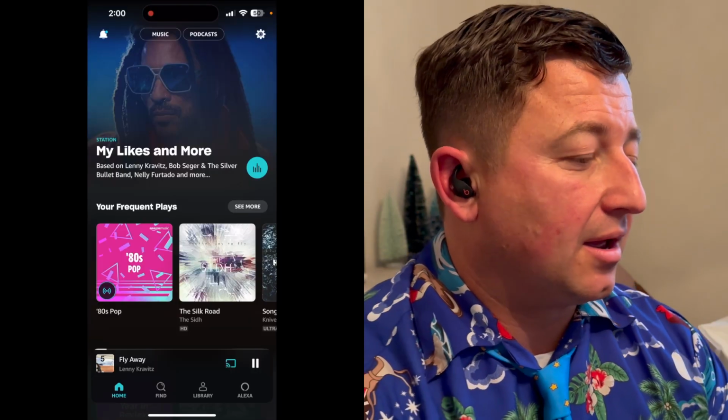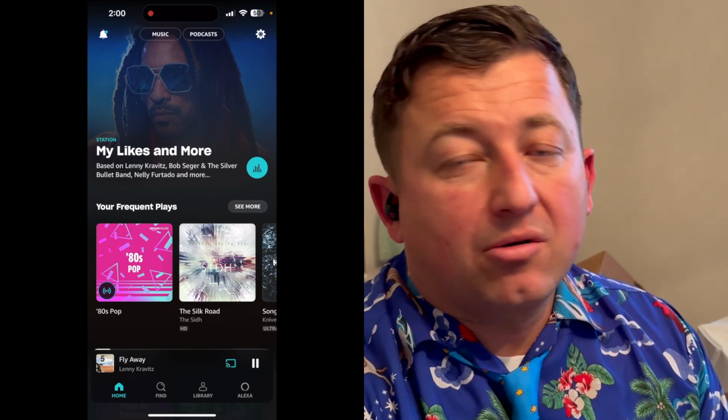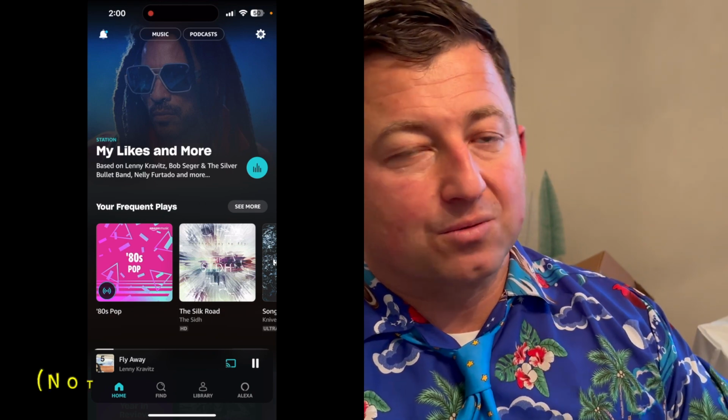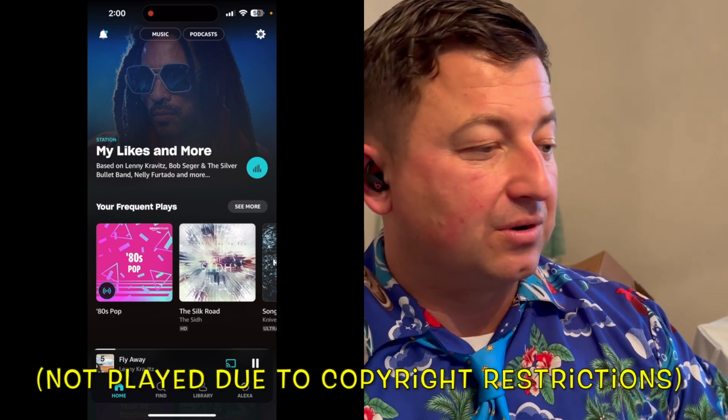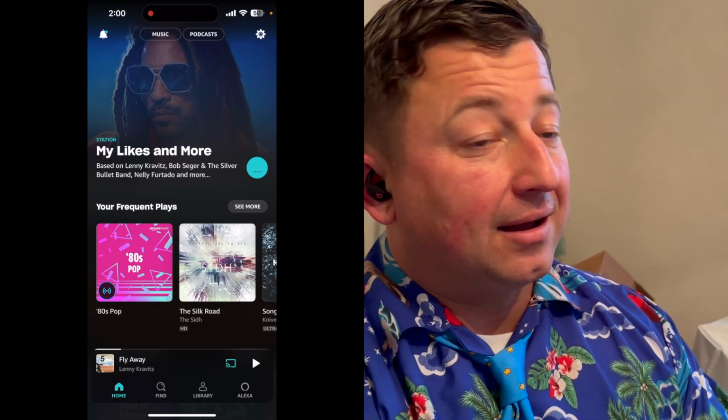So testing them out with music, I use the Amazon Music app, and I go right to one of my go-to tunes, and it's Lenny Kravitz, Fly Away, just because it shows the differences in left and right audio, and he has a really good amount of bass that comes through. So I checked them out and they were phenomenal. The Beats Fit Pro sound amazing, very comparable to the Bose in my opinion, and I didn't have any complaints with that.